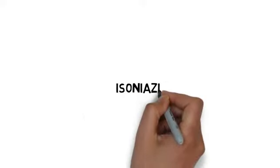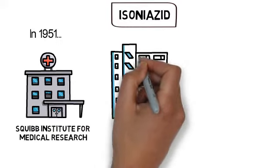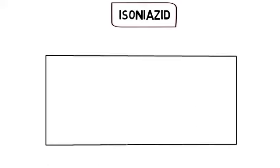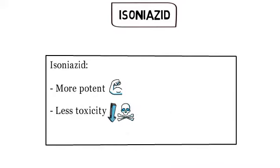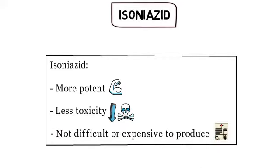The second drug we are exploring is isoniazid. In 1951, 3 pharmaceutical companies each independently discovered isonicotinic hydrazide, later renamed as isoniazid, as an anti-TB agent. It was more effective and had fewer side effects than streptomycin, which was previously the main treatment used against tuberculosis. In addition, isoniazid was not difficult or expensive to produce.